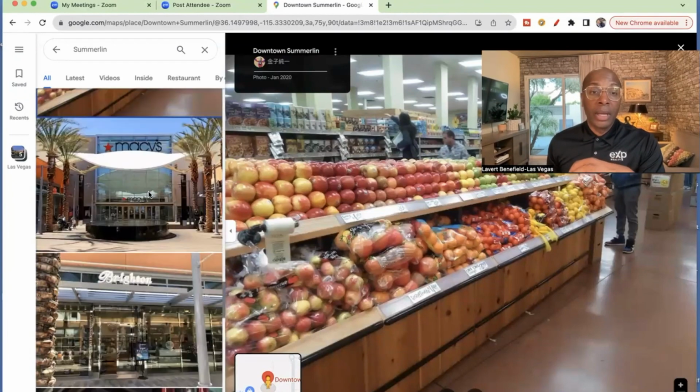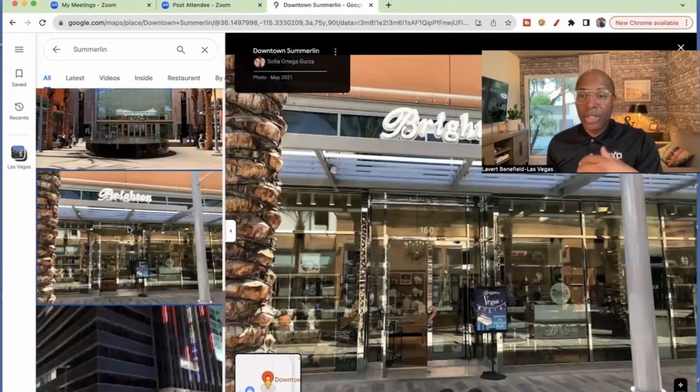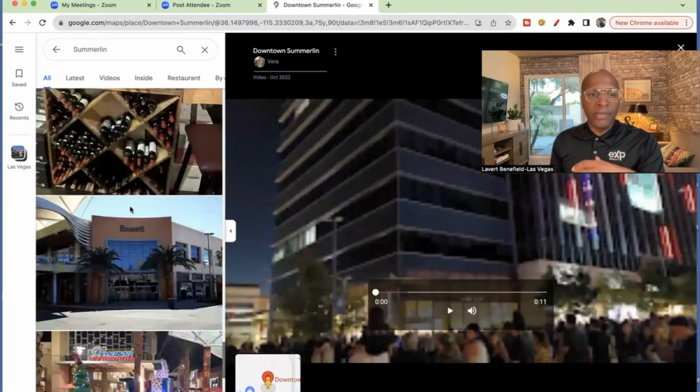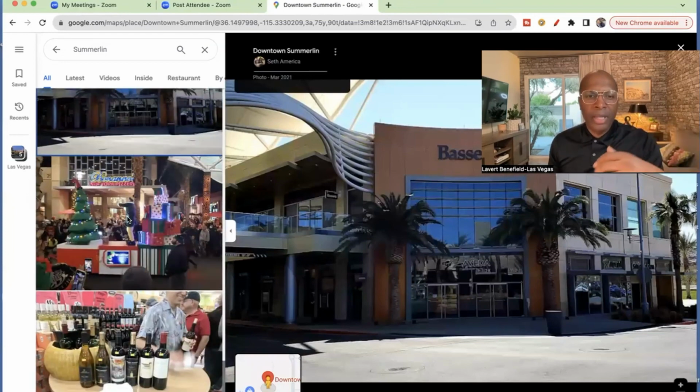So not only all of this great shopping in the downtown Summerlin area, you have all of these great shops from Brighton, as you can see. You have the Apple stores, you have this corporate one, all of these great businesses. This community there is phenomenal, fantastic. There's so much to do there. There's Pottery Barn that's there.